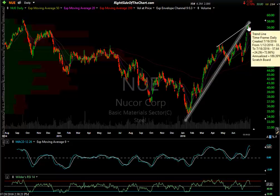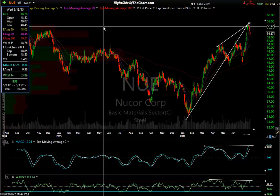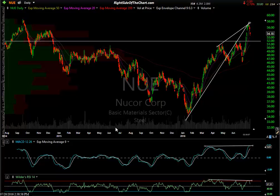And then finally, when we came back and tested it, we rolled back over, which further validates it because that's another reaction. And they may have just taken that divergence out. Yeah, they did because the MACD put in just a slightly higher high if you draw like that. We did have divergence on the RSI. And there's other indicators, stochastics and other things you can put up to look at divergence. Not my favorite, but if you ask me, I think this one's going down to probably at least this level here, 51.92.